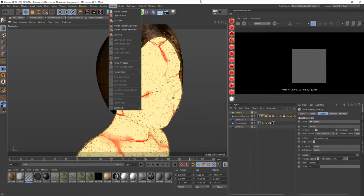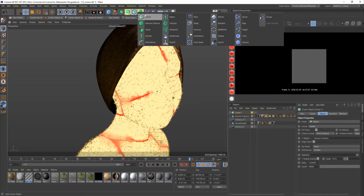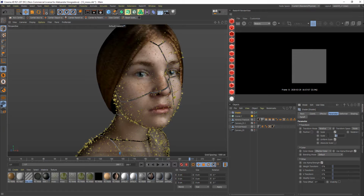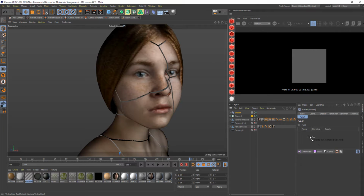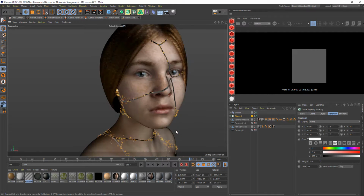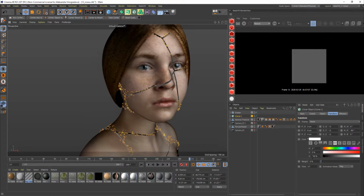Let's use our shader. And in shader, change scale to -1. And in falloff, let's place our vertex map into the falloff. We can make our moss just a little bit bigger. So in this way, we can control where we will have our cloners.